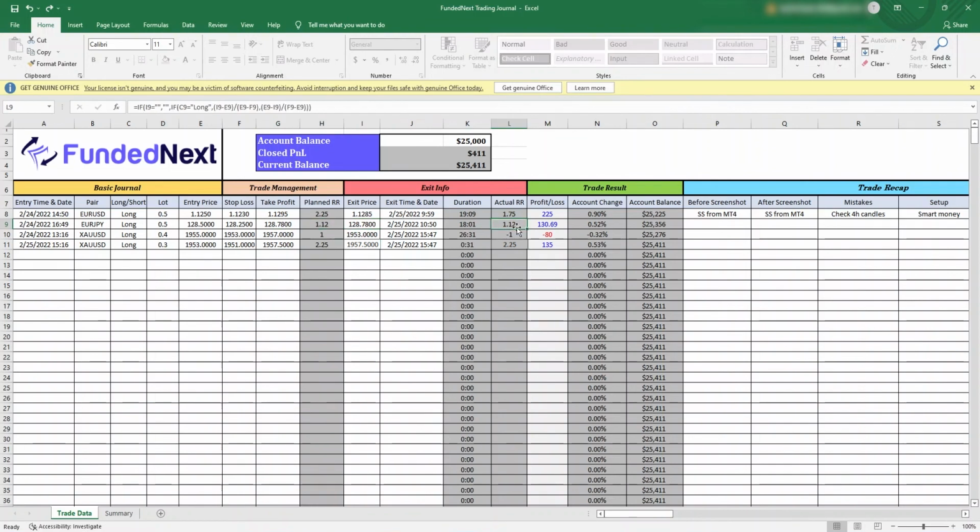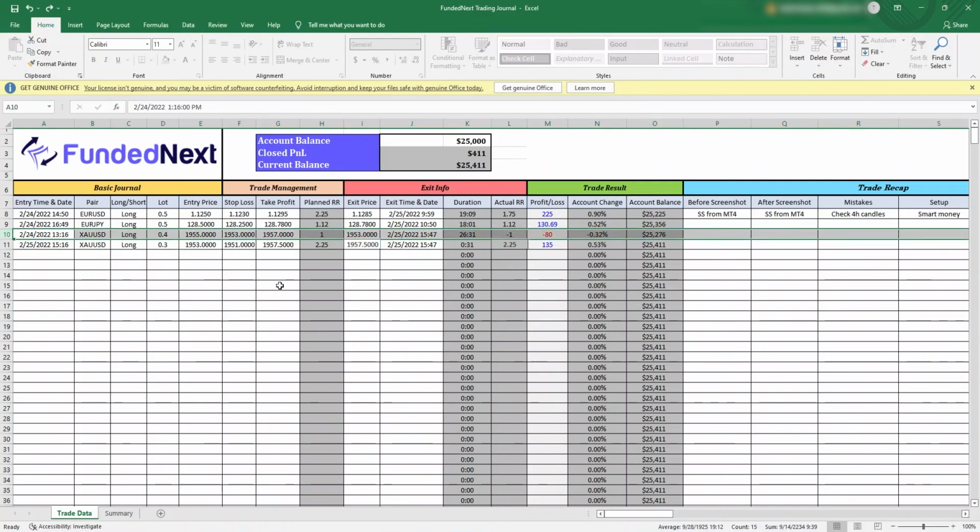I have made $130.69 from this trade. Similarly, I took one gold trade on the 24th and another on the 25th. The market was volatile for the first one and I hit stop loss. I have lost $80 for this trade, but I held on, and on the second trade the market was in my favor and I made a swift recovery with a $135 profit. Now from these 4 trades, let's check what my overall summary looks like.